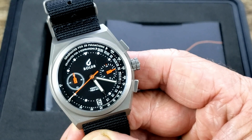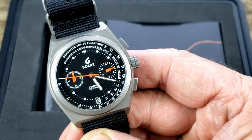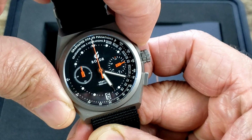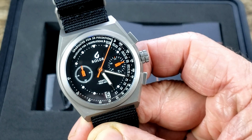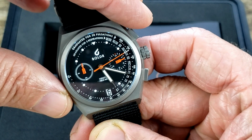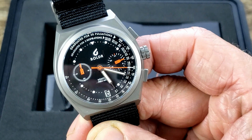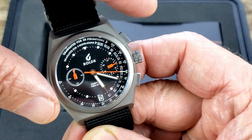Very nice indeed. So if you can see on the top edge there, it says graduated for 30 pulsations. So if you take the chronograph and start it, and you count 30 pulses, 30 pulsations, and then you stop it wherever it may be. And of course, this is going to be probably too much, but let's just say you stop it right there. You counted 30. If you can see that it stopped at 100, you have 100 pulsations per minute. Pretty cool, huh? Pretty cool.